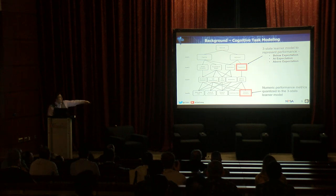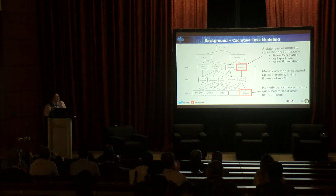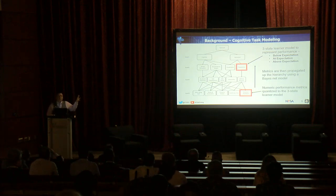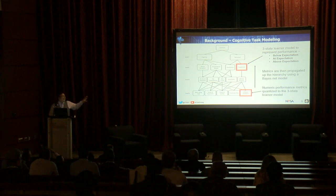But after we have those at the very bottom level quantized into these three states, we can propagate them up the hierarchy. We take those observable variables at the bottom of the hierarchy and propagate them up in order to make inferences about normally unobservable concepts, because you can't normally directly observe backup behavior or coordination. That's where this technique becomes really cool, because by taking this low-level data, these numeric performance metrics, and using Bayesian inference, this Bayes net model, we can gain inference about the higher-level teamwork components.